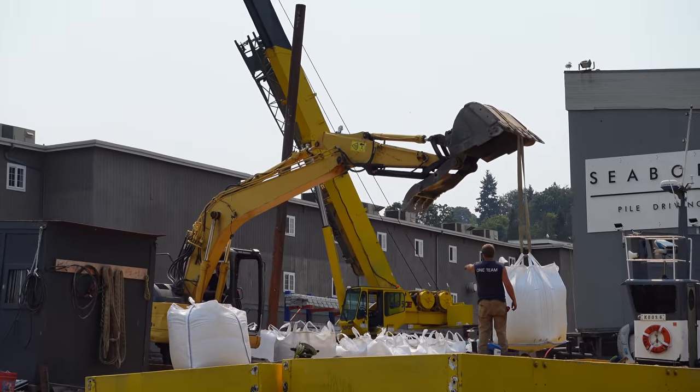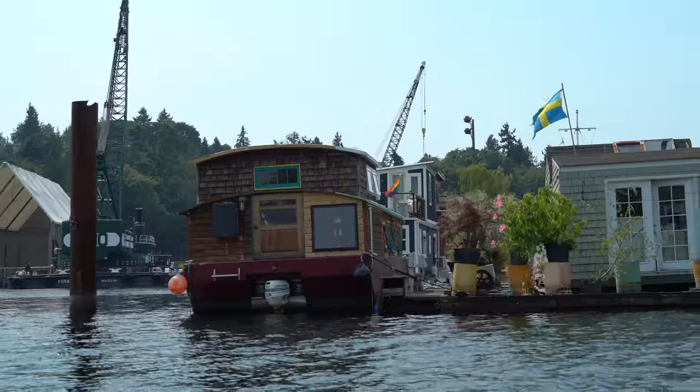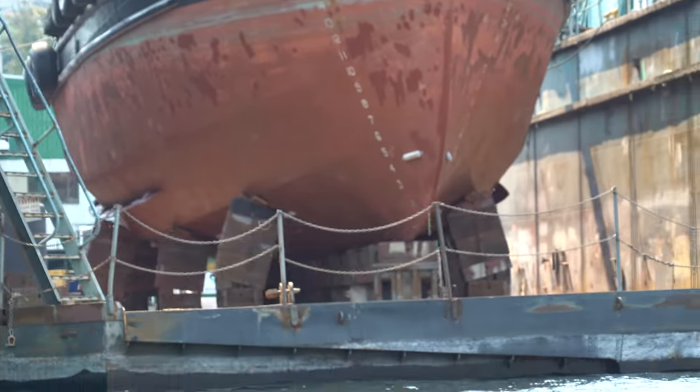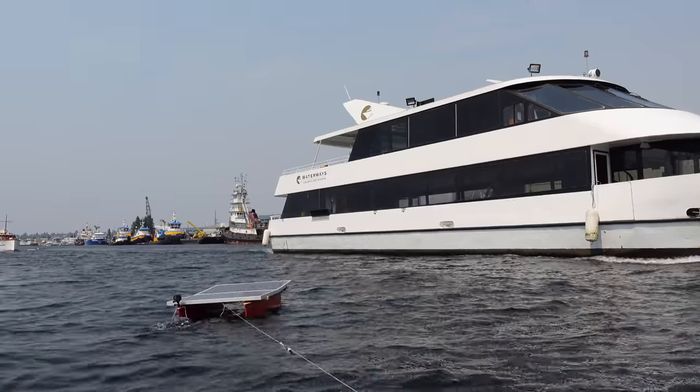Got some sandbag moving going on over there. These little houseboats are just so cute. Look at that, that one's got a little outboard motor. Adorable. Oh, that's so cool. Yeah, it's solar powered.